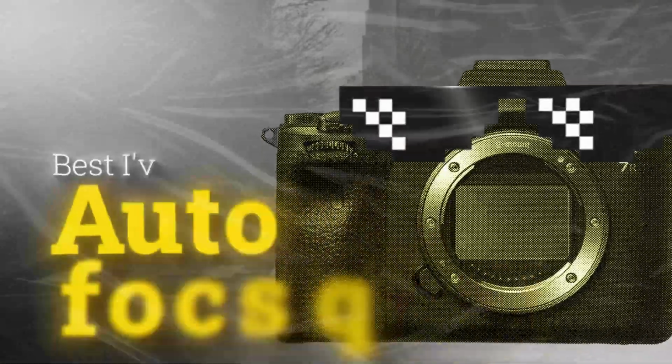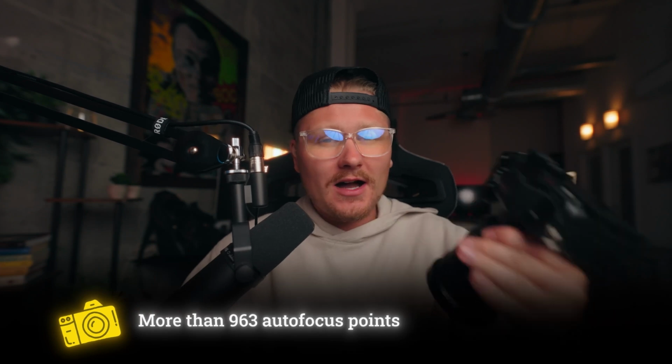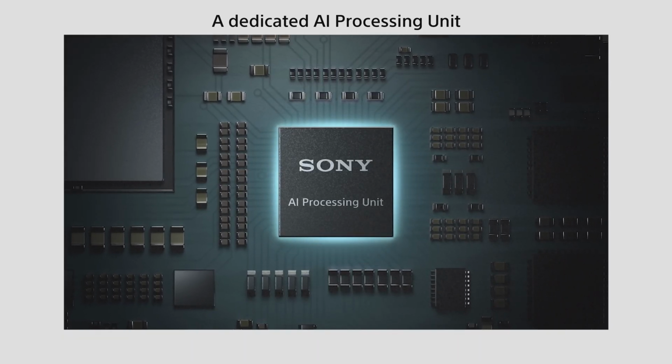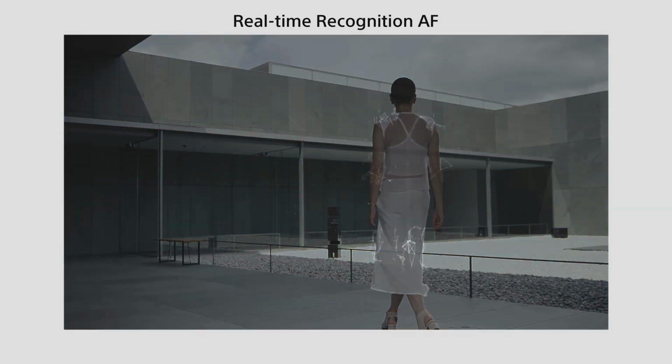So moving into the next section, based on the last 2 years of using this camera, I really wanted to touch on the autofocus. This is another absolute best I've ever used in my entire life, especially coming from the A7RV. The autofocus on this camera, guys, is absolutely insane. There are more than 963 autofocus points on this camera, and pairing that with the AI processing that they use internally just makes your life a whole lot easier when you're shooting out on the go.